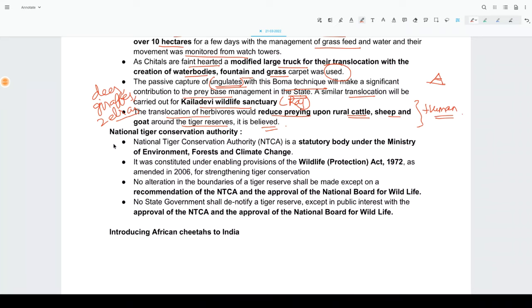Now, how do you transfer tigers from one reserve to another? First of all, you need to get the permission of the National Tiger Conservation Authority. Okay, please know that the National Tiger Conservation Authority was established under the Wildlife Protection Act of 1972, and hence it is a statutory body.